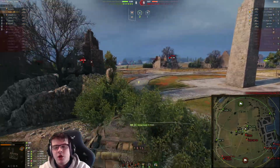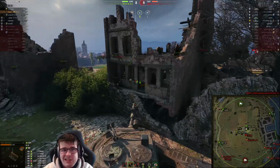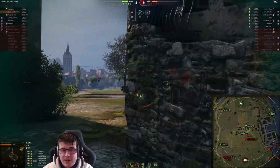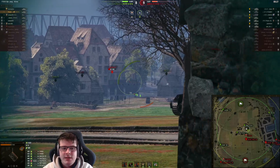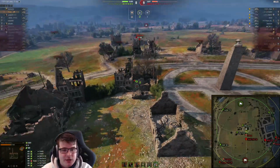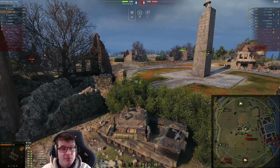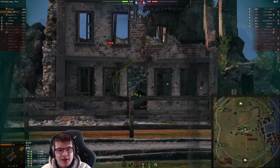But either way, he's now feeling a lot more confident. He knows that the Cobra and the AMX were spotted, so there's no one on the opposite side to really poke out and deal damage to him. So it's free damage if anyone gets spotted where the FV is, as long as they're not looking at him. And when you have an FV looking at you and you're playing in the Lion, you're probably going to end up crapping your pants. So you definitely don't want that happening.